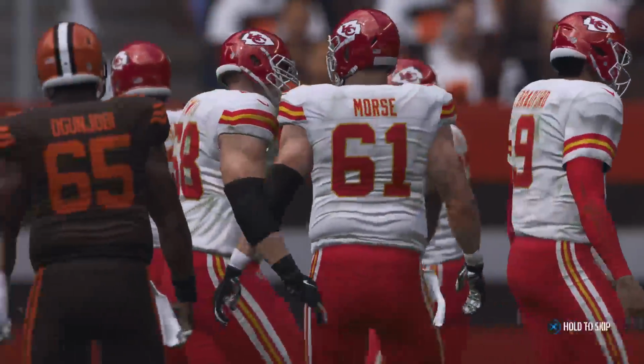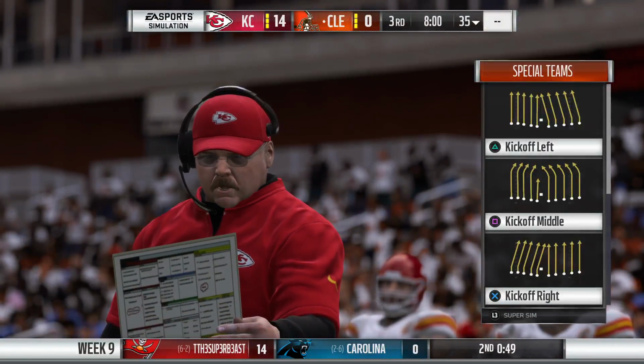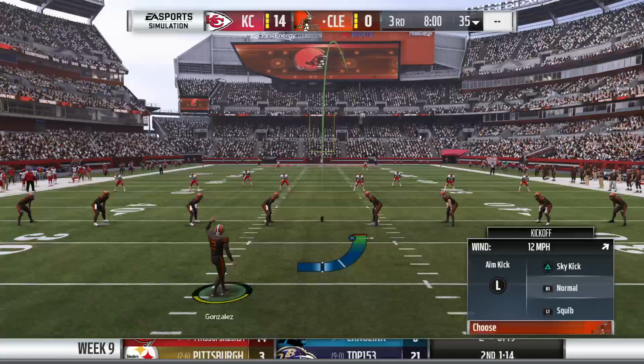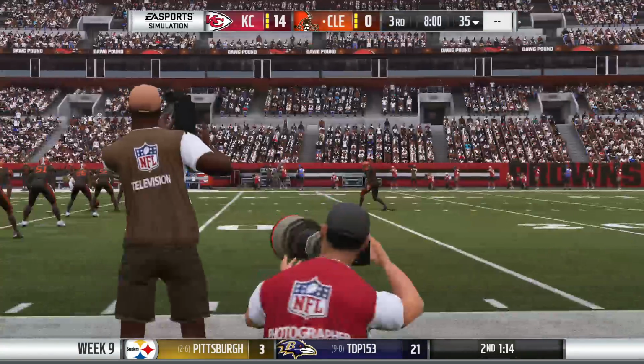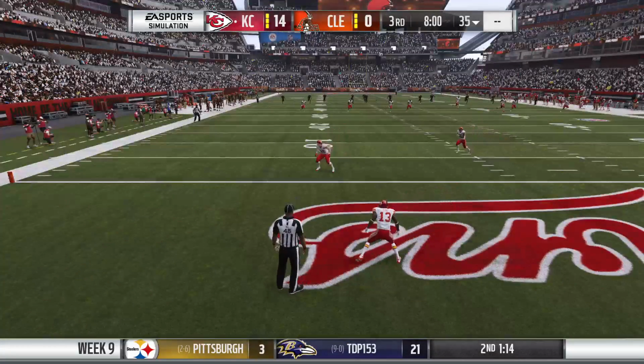So we come upon halftime with... All right, hang on. We'll jump over halftime. Ready for the start of the third quarter. The Chiefs have the lead and set to receive the football.